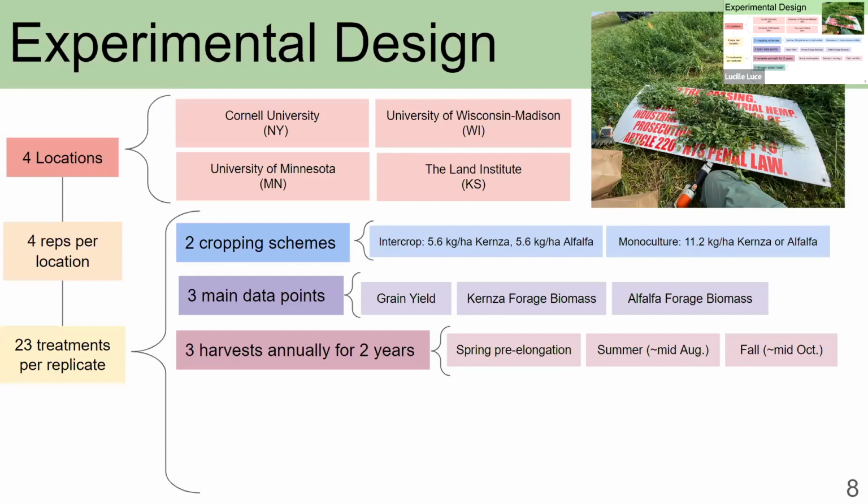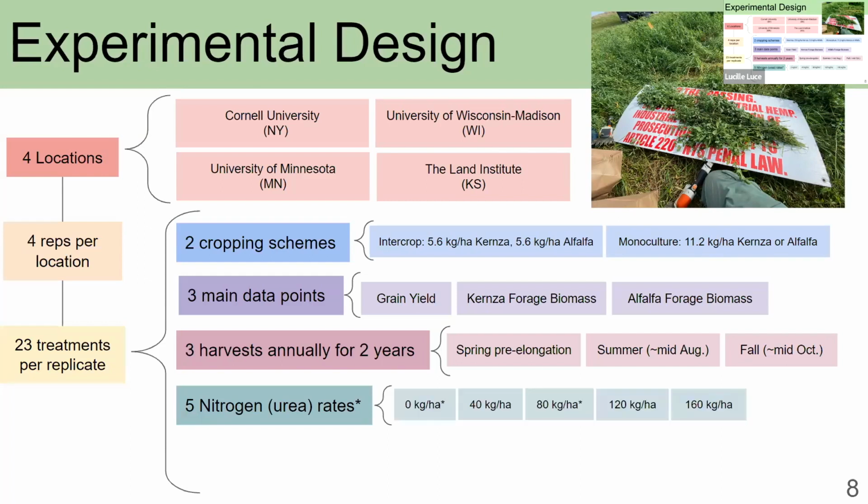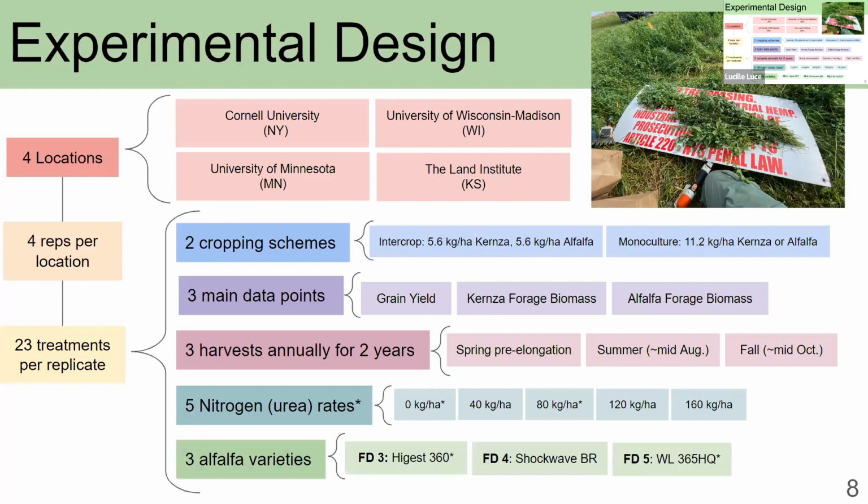Each replicate had both monoculture and intercrop plots fertilized at 1 of 5 different nitrogen rates, increasing in increments of 40 kilograms per hectare from 0 to 160 kilograms of nitrogen per hectare. We used 3 different alfalfa varieties: High-Just 360 with a fall dormancy rating of 3, Shockwave BR with a fall dormancy rating of 4, and WL365HQ with a fall dormancy rating of 5.